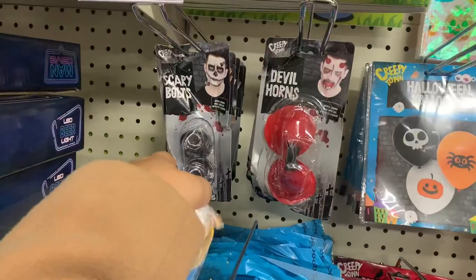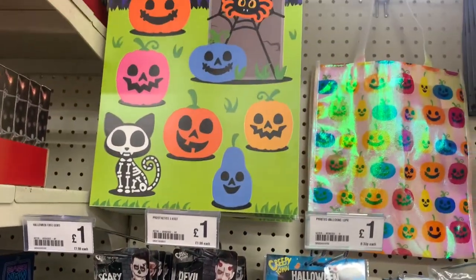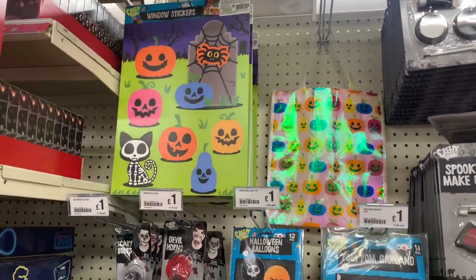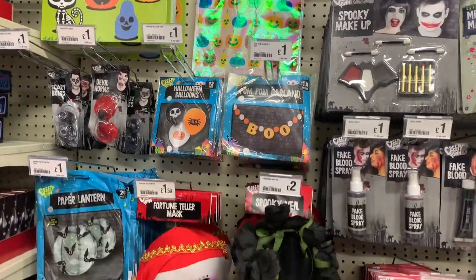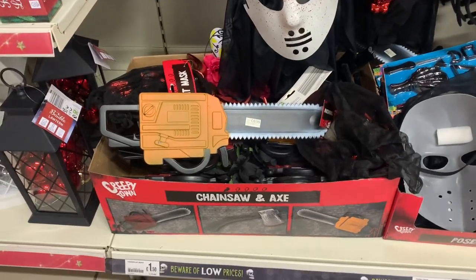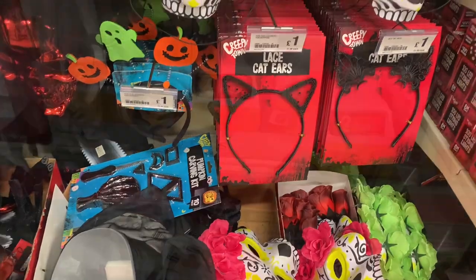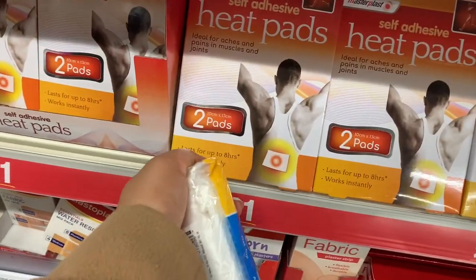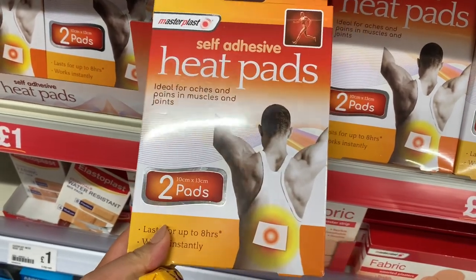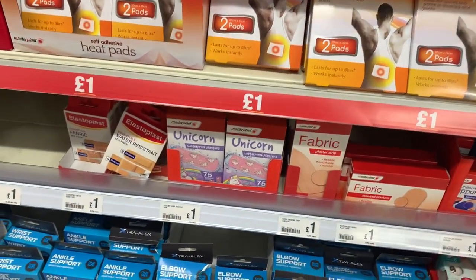This is new to me. 1 pound each. And window sticker, 1 pound. And what else? Yeah, some of that you saw already in my last video. £1.50, but this is another shop, Poundland shop. I want to try this. Lasts for 8 hours. Keto hip pad. I want to try this, guys, if it's good.